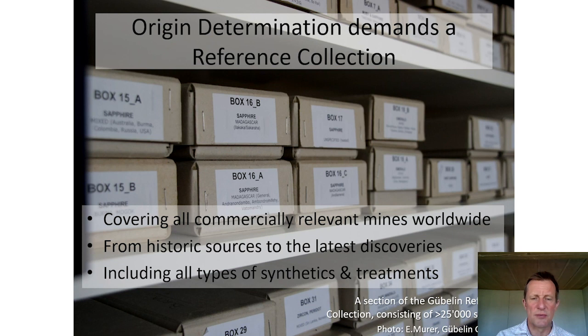It also has to include, of course, the different type of synthetic stones. It also has to include the different type of treatments. So to get these stones, obviously we do not have to do field trips as such, but we have to contact the treaters and the synthesizers out there in the world and make sure that we get those samples, and can also study and document them so that we can recognize them when stones are coming to our laboratory.